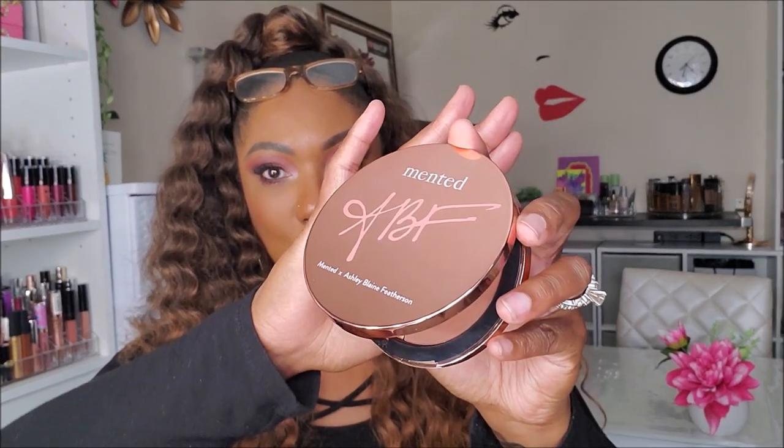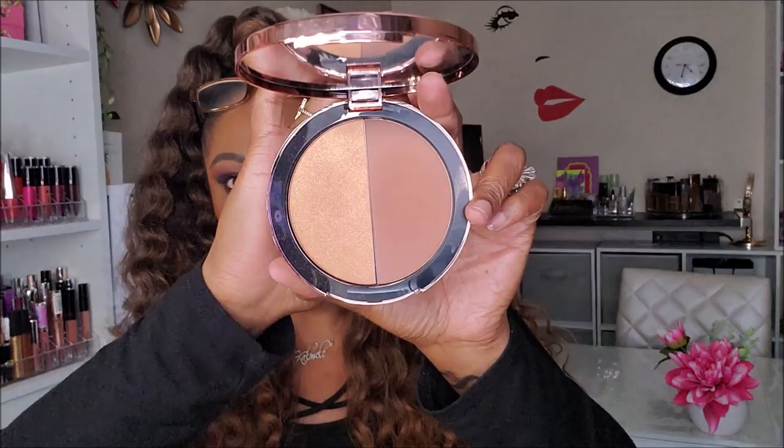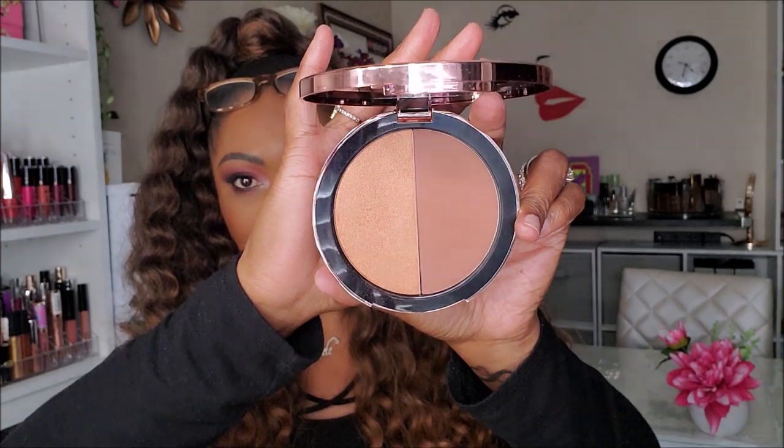So there are two duos to choose from. They're called Season 1, Season 2. This is Season 1, and they do come with this beautiful, shiny, rose gold packaging. I'm tilting to the side, so of course I don't blind you. But yeah, there is a mirror inside, and this is what Season 1 looks like, if you haven't seen it already, and then I'll show you Season 2.